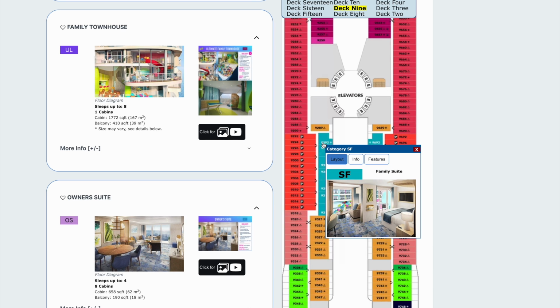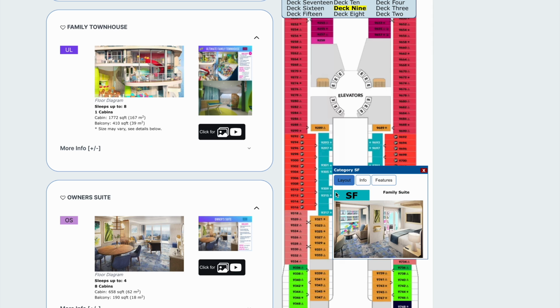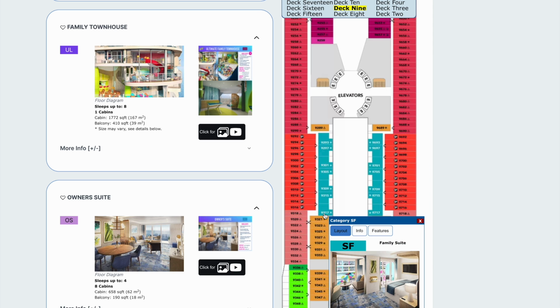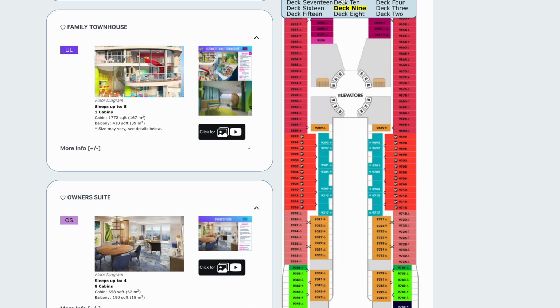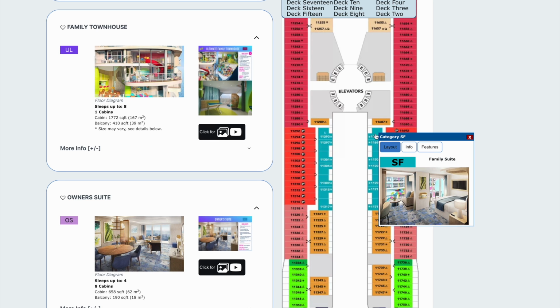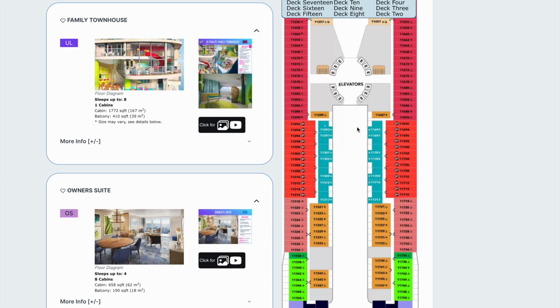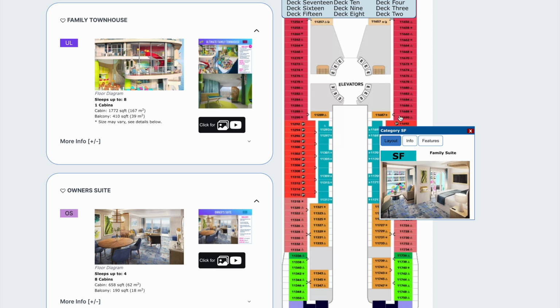So personally, I would choose deck 9 if I had my choice, and I would try and get 9293 or 9693. However, if let's say the only one that was available was 9317, but then if I went to deck 11 and 11693 was available, I would choose this one because it's just closer to the elevator. So you just have to really think about your preferences, what's convenient for you, where you are spending your time. But personally for me, I would choose deck 9, but preference would go to as close to the elevator as I could.